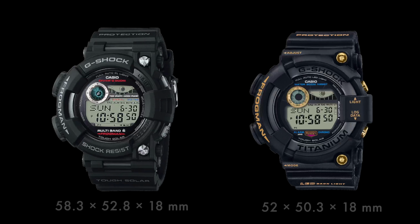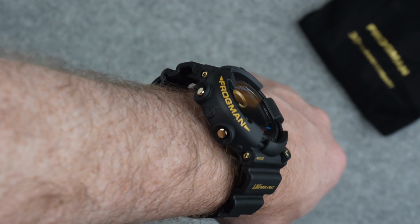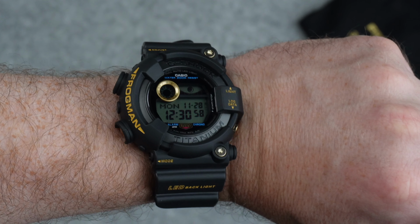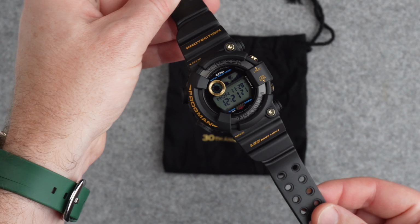If you're not familiar with the Frogman line, that might seem massive, but it's actually smaller than the other Frogmen that are available. It uses the caliber module 321. It has Tough Solar with 14 months on the battery alone. In keeping with other Frogmen, it's ISO certified to 200 meters as well.